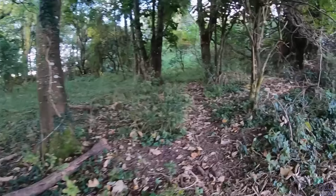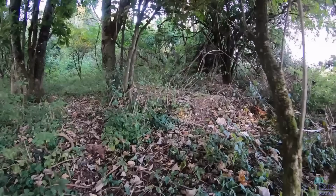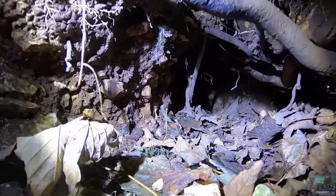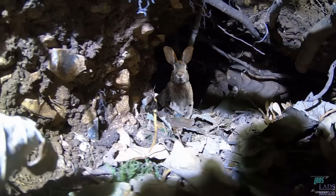That's why the animals would have dug it out. Look at the landscape here. Look how dug out and loose the ground is. Look, more holes. Is there anything in there, guys? Hey!